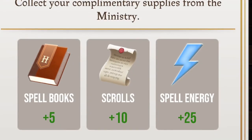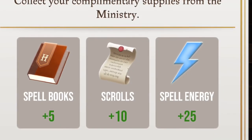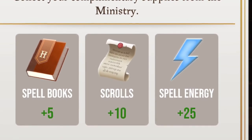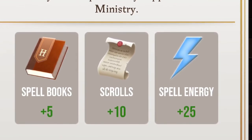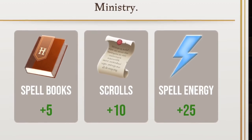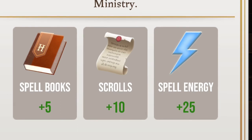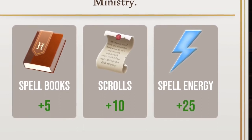Now, they did give us another gift for Day of the Dragons, which is really awesome. 5 spell books, 10 scrolls, and 25 spell energy, which I gotta say was really awesome to be able to get, because I hadn't gotten much from the storm. Now, I know a lot of people keep saying that Day of the Dragons was the community day for us for September.